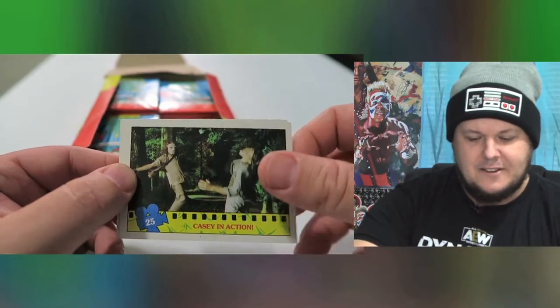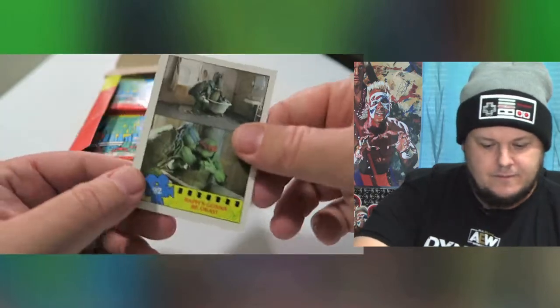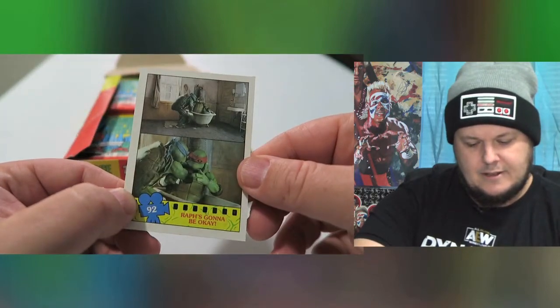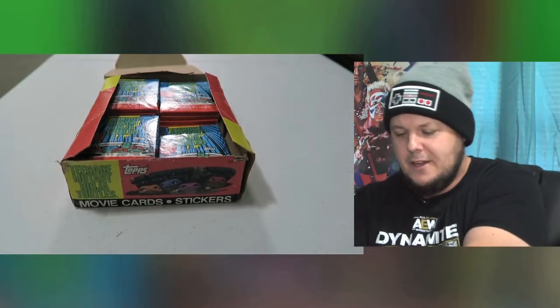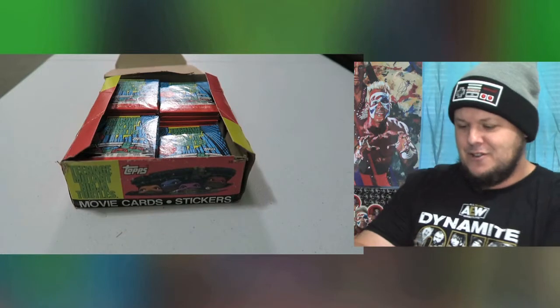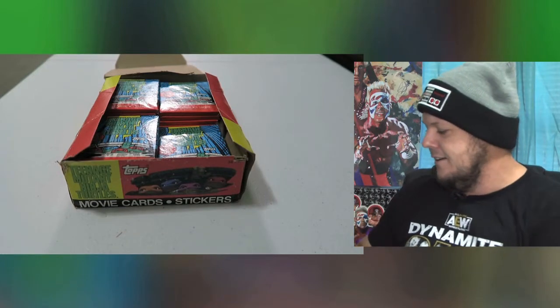Casey Jones taking out some punks. Oh. Raph's gonna be okay. He's gonna be just fine. Raphael's always gonna be okay. He always gets himself into a lot of trouble, but he's gonna be okay.